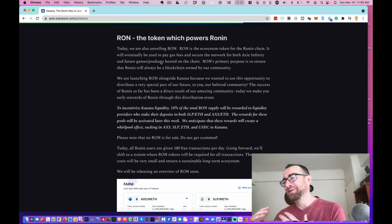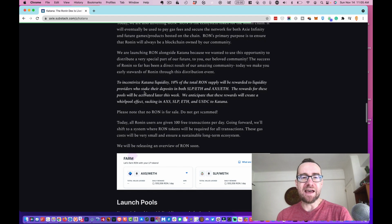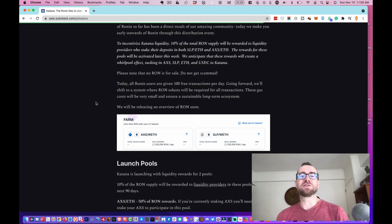So this is good for the overall ecosystem. It's good for looking forward at what's going on. And yeah, so the RON is not actually available yet, but when you start doing the farming, you can actually see that your RON will be calculated. It's just you can't cash it out yet.